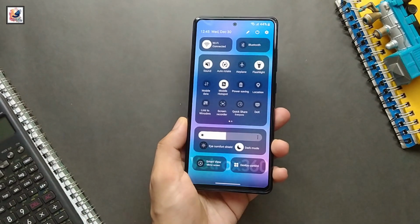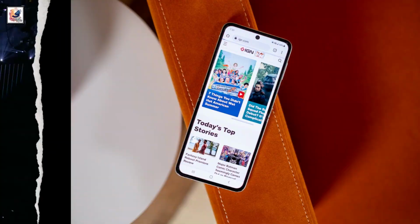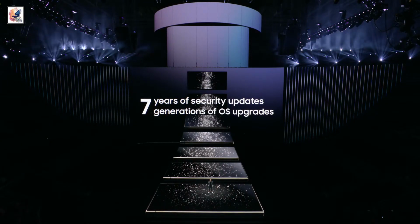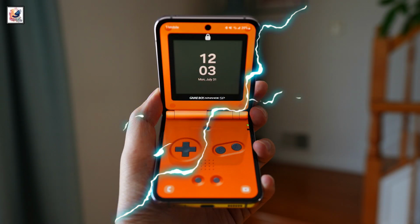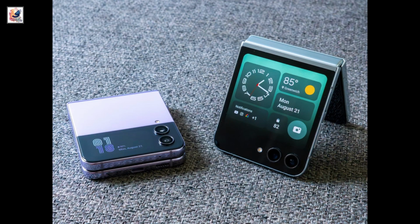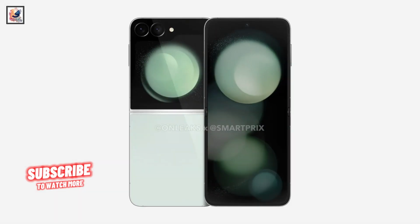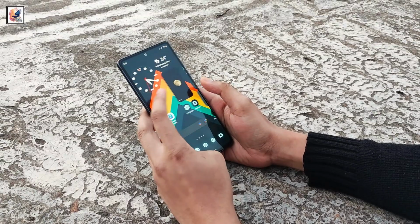The phone will also ship with One UI 6.1.1 based on Android 14 out of the box and should get 7 major OS updates and 7 years of security updates. According to previous reports, the device is powered by a 4,000 mAh battery, with 25W wired charging through its USB 3.2 Gen 1 port. The Flip 6 is expected to be $100 more expensive than its predecessor.